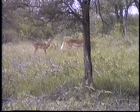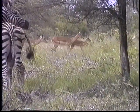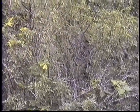The Impala. And the male adult Impala has 90 females. 90? Yes, he controls all 90 females every time. But he lives just only 6 years, then he dies, because he's working hard.